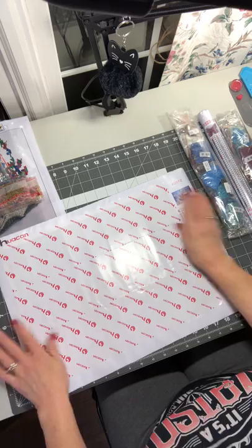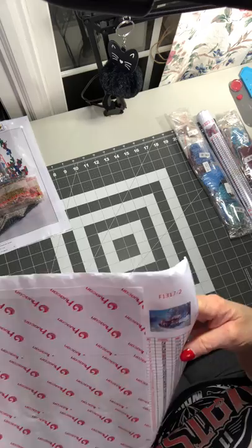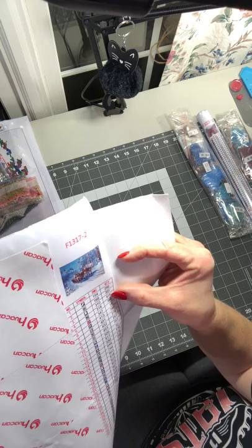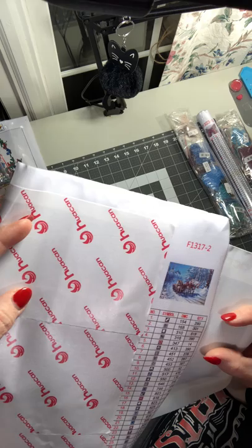Alright, now you can see the thumbnail a lot better. Isn't that pretty? It's going to be very pretty when I get done. Can you see that? Can you tell what it is?